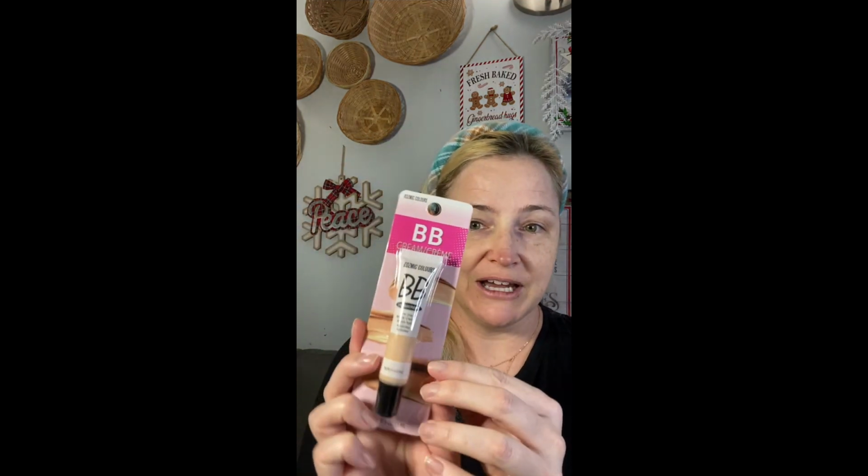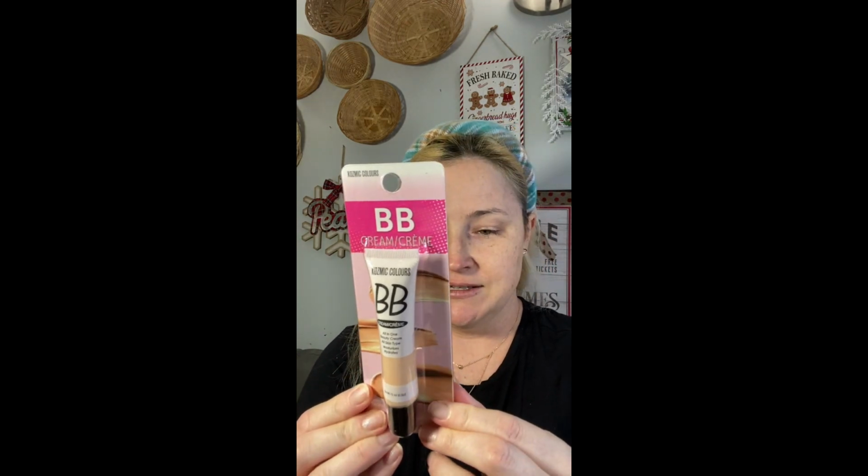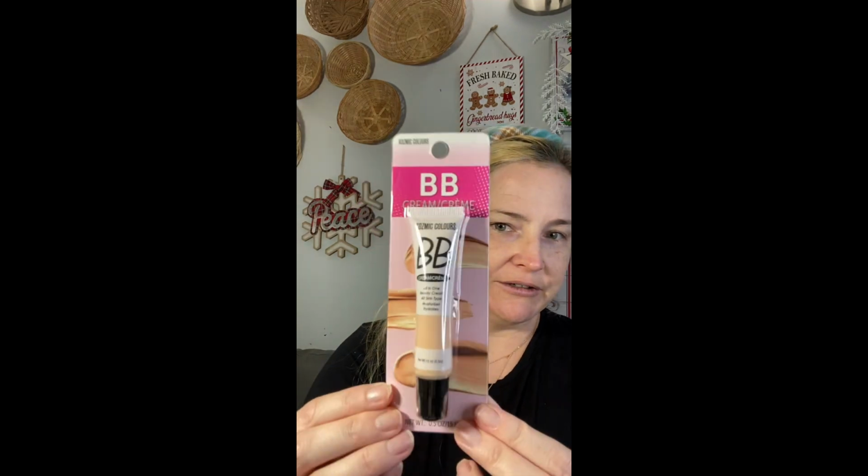Okay, so the first thing that I purchased, I'll just go through the products with you first and then we'll apply them. I found this BB cream by Cosmic Colors. It says all-in-one beauty cream, all skin types, moisturizes and hydrates, and it's half an ounce. They only had the one color there. I do prefer to wear a BB or CC cream instead of foundation, but I know that might not be the case for all of you guys. So we're also going to try multiple products and take things off and reapply.